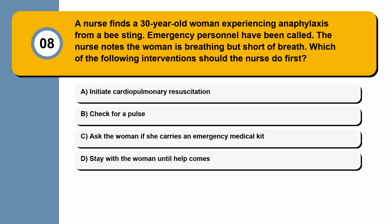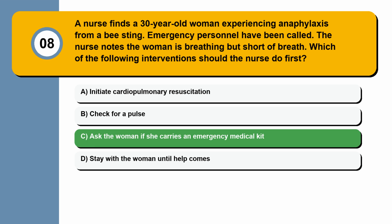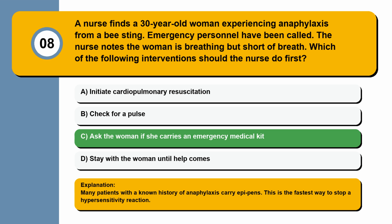Question 8. A nurse finds a 30-year-old woman experiencing anaphylaxis from a bee sting. Emergency personnel have been called. The nurse notes the woman is breathing but short of breath. Which of the following interventions should the nurse do first? Initiate cardiopulmonary resuscitation. Check for a pulse. Ask the woman if she carries an emergency medical kit. Stay with the woman until help comes. Many patients with a known history of anaphylaxis carry EpiPens. This is the fastest way to stop a hypersensitivity reaction.